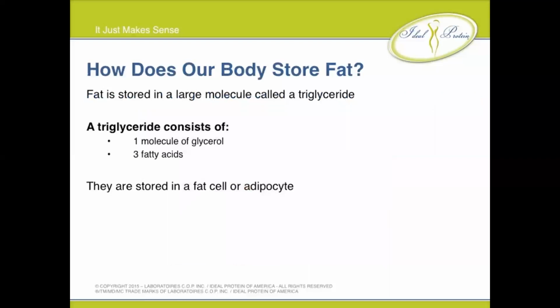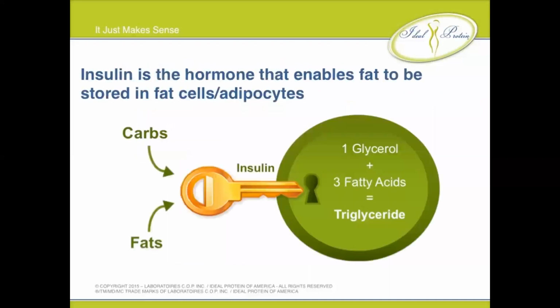So how does our body store fat? Well, fat is stored in a large molecule called a triglyceride. A triglyceride consists of one molecule of glycerol and 3 fatty acids, and they're stored in a fat cell. Insulin is the hormone that enables fat to be stored in these fat cells. So when we have fat and carbs that come together, insulin is present, and that's the key that kind of unlocks this fat cell. So you're going to have one molecule of sugar, 3 molecules of fatty acids, and that's what equals the triglyceride.